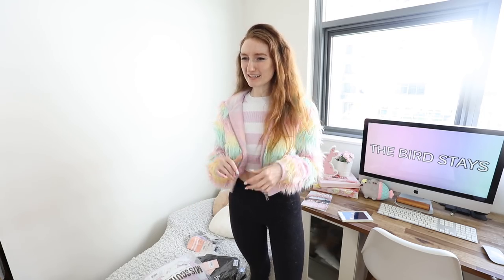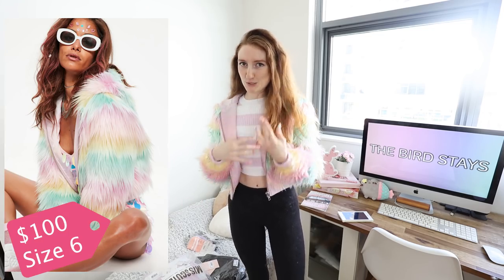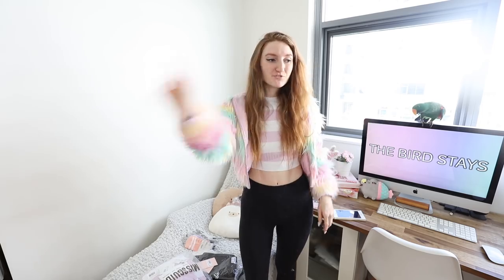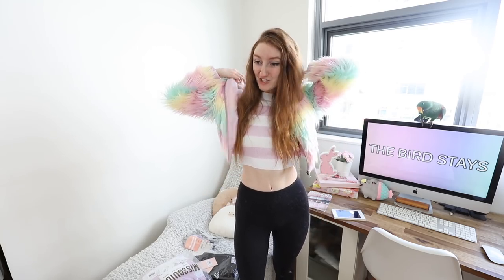This is meant to be kind of like festival wear. I'm pretty sure they show the model with like sequins-y things all over her, like she's gone to Coachella or something. I'm not really down with the festivals, I'm not sure. But you know what? Japan is just one big festival for me, so I think I'm gonna keep this and take it to Japan. Check out this hood.